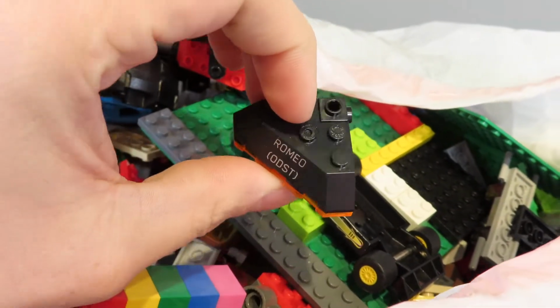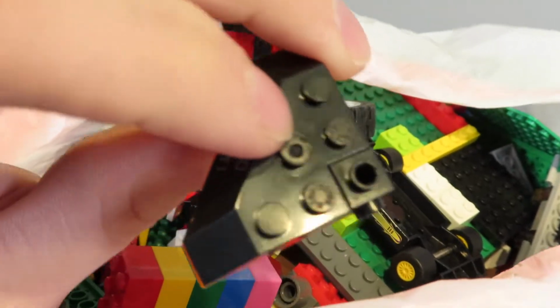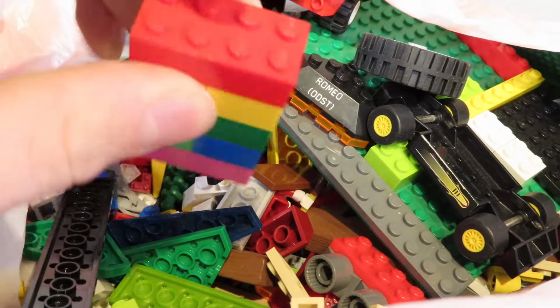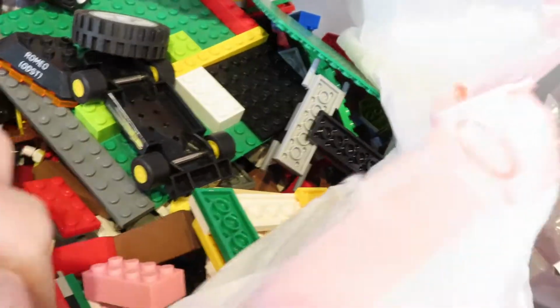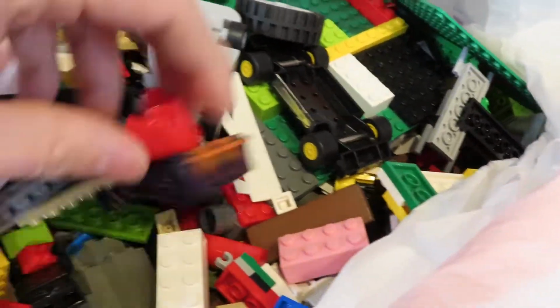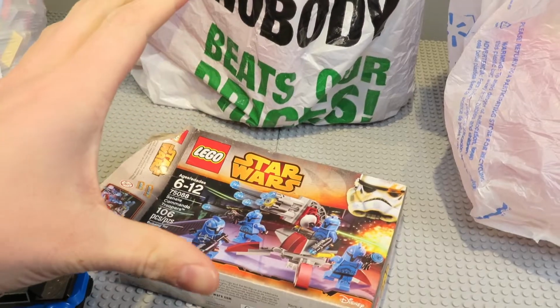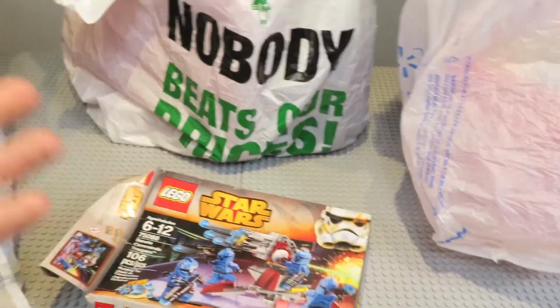Sorry, I know I'm not doing the best. Oh, okay, so that's actually fake Lego. So there's a little bit of fake Lego in here, but a lot of real Lego also. Tell you what, let me pour this out for you guys so we can get a better look at what's in here.